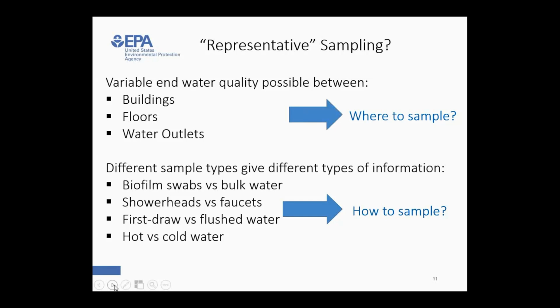And then you have lots of choices about how to sample. So whether you take biofilm swabs or bulk water samples, whether you look at faucets versus shower heads or both, whether you do first draw water samples versus letting the water run for a while, flushed water samples is important, and of course hot versus cold.